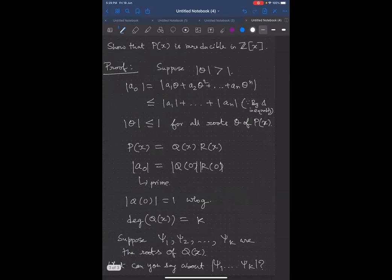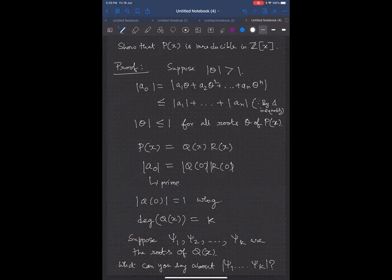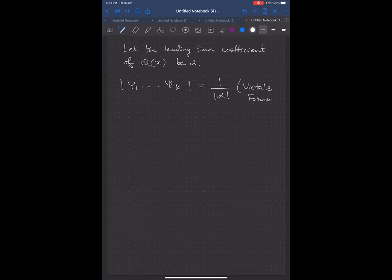Is this clear to everyone? Suppose Q(x) is equal to something. I don't need anything, I just need the coefficient of the leading term of Q(x), isn't it? So let the leading term coefficient of Q(x) be alpha. All right. So can we say that this is by Vieta's formula, isn't it?